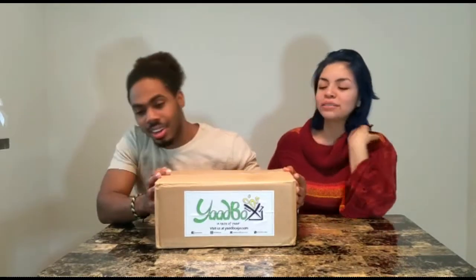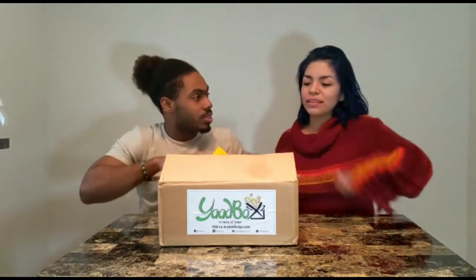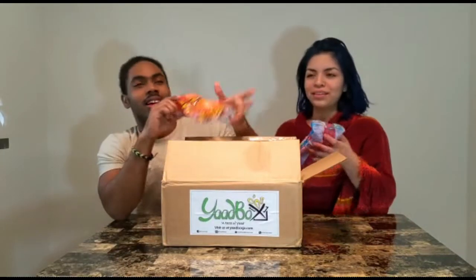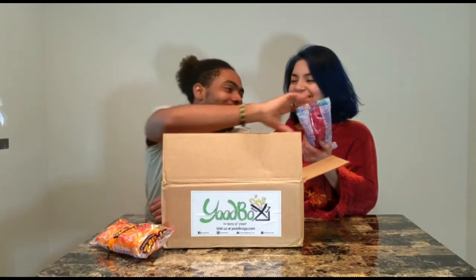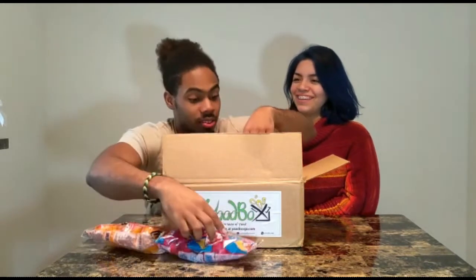All right, so we're gonna be trying some Jamaican snacks. On here we have the good stuff. By all means, show them. We have cheese right here. What's it called? Jamaicans, we know this as Tigas, like cheese treats. And then this is going to be strawberry ballers. Another one. This is good stuff right here.